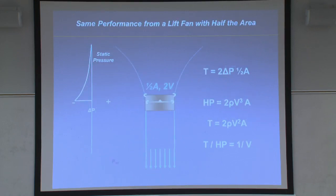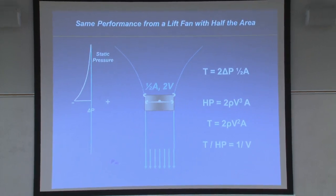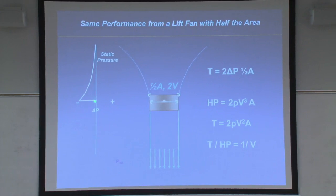Now the interesting thing is you can get the same thrust from a ducted rotor with a smaller diameter. What happens in that case is the flow accelerates to a lower pressure in the duct, jumps up to atmospheric pressure within the duct, and so it comes out at that lower, smaller area, higher velocity directly from the duct. The horsepower is 2 delta P times half the area. In this case, I've said the rotor is half the area. So horsepower is rho v cubed, thrust is rho v squared, thrust per horsepower is 1 over v. And they fall on that same curve I showed you before.